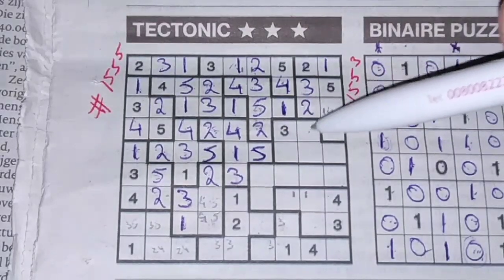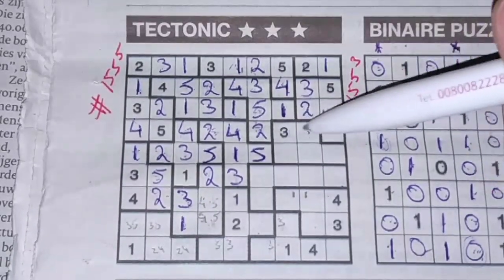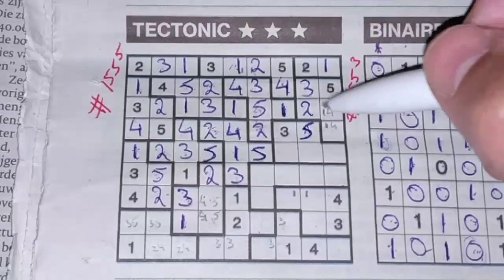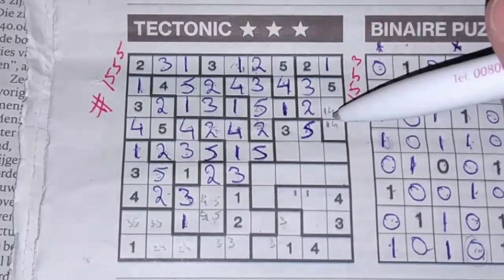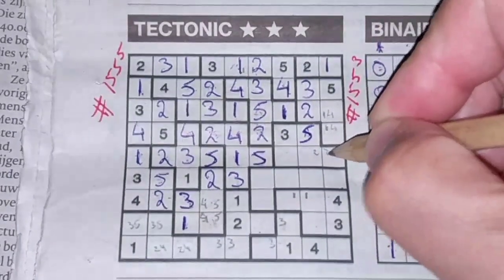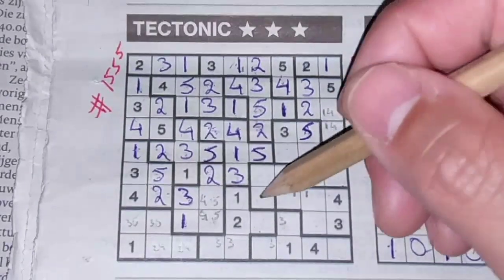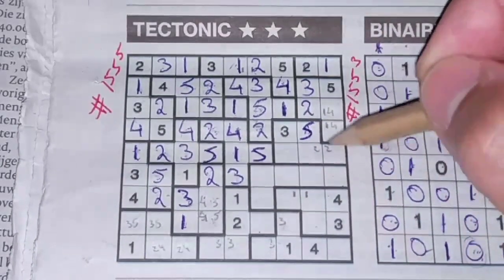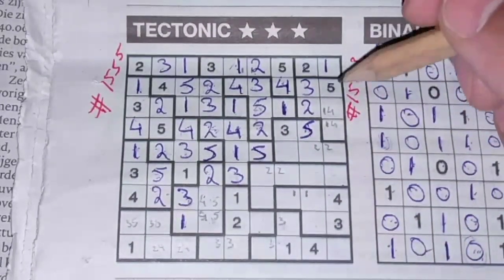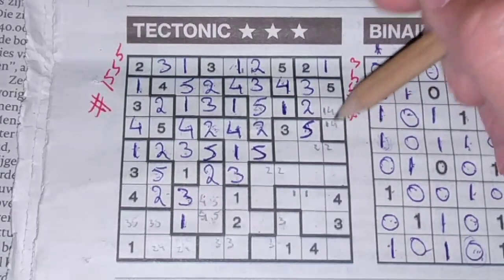This box cannot be a 1, cannot be a 4, because I need a 1 and a 4 there. Cannot be a 2, cannot be a 3, so 1 digit left should be the 5. 1, 2, 3, 4, yes. This box cannot be a 2, so the 2 goes in these 2 boxes. This box cannot be a 2. These 2 boxes cannot be a 2, so the 2 could be here or could be there. 1 and a 4, yeah.